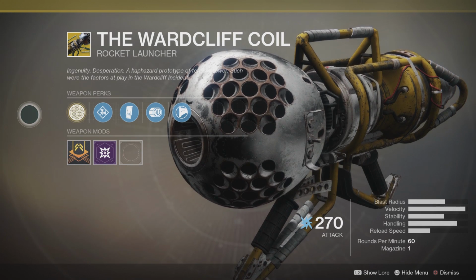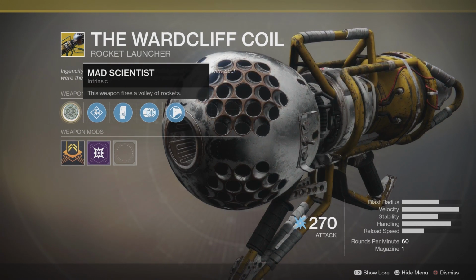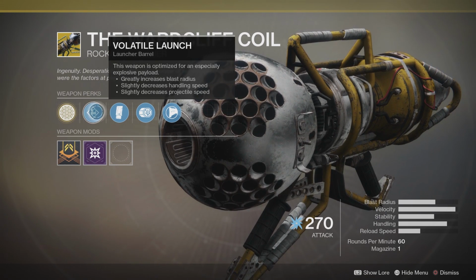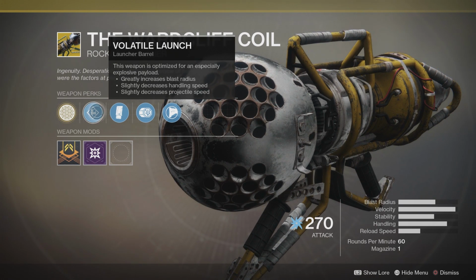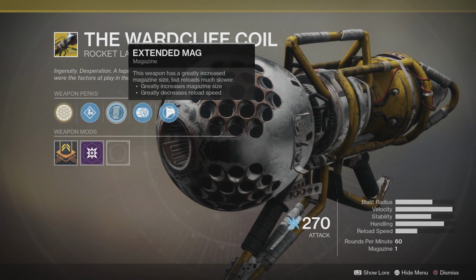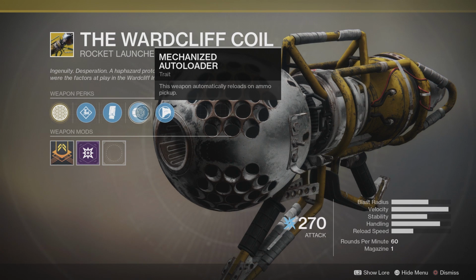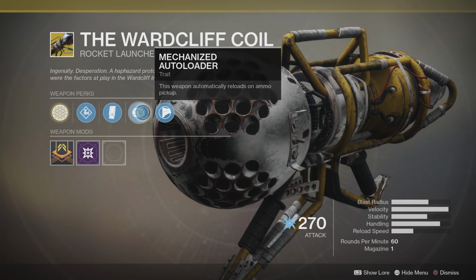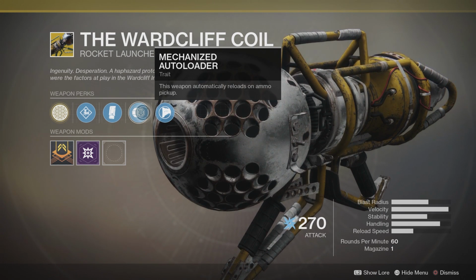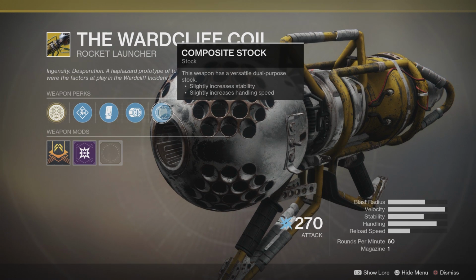So this is the Warcliffe Coil, otherwise formerly mentioned as the Dubious Volley. It has Mad Scientist. This weapon fires a volley of rockets. It has Volatile Launch. This weapon is optimized for an especially explosive payload. It has Extended Mag. The weapon has a greatly increased magazine size, but reloads much slower. We have Mechanized Autoloader. This weapon automatically reloads on ammo pickup, which actually is a nice talent, I have to be honest. Basically, guys, as you run over ammo, it automatically puts it into the ready to fire. You don't have to reload the mag, so that is kind of a nice perk. And we have composite stock. The weapon has a versatile dual purpose stock.